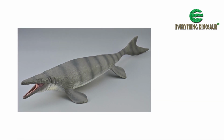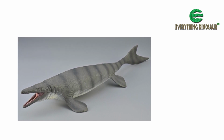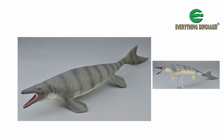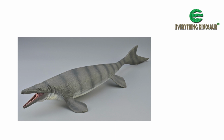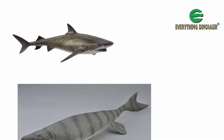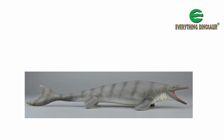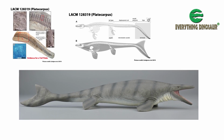The colour scheme of this excellent Mosasaurus replica is predominantly battleship grey, with a cream-coloured underside to provide counter-shading. There are darker bands running across the finely scaled body down to the deeply forked asymmetrical tail. This coloration is reminiscent of that of the extant tiger shark. The two-lobed tail on the model reflects analysis of preserved soft tissue in related mosasaur specimens.